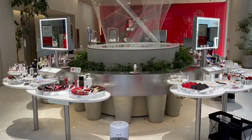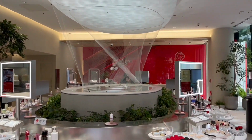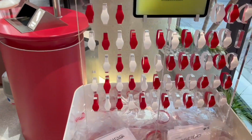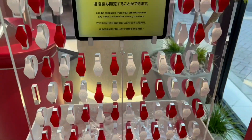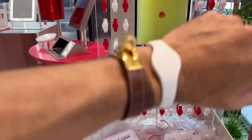So this is how it looks inside. It looks very chic and modern at the same time, and it's very bright and airy. I love it. Now, by the way, if you want to go shopping here, because this is a very interactive experience, you need to get a baller type of bracelet here. And this can help you in your shopping process. And I have one in white.